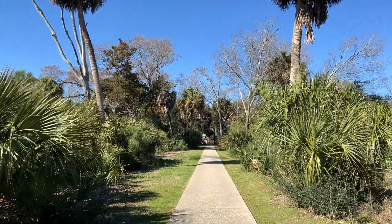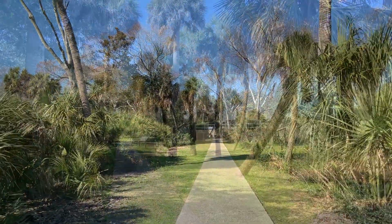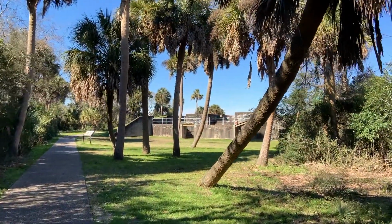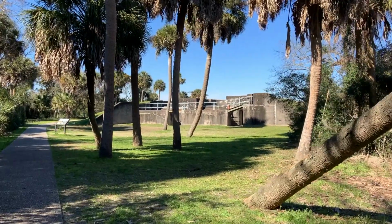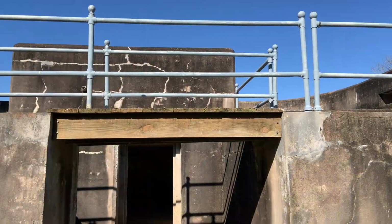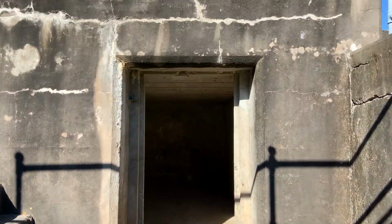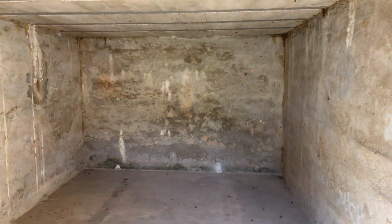Adjacent to Fort Pulaski are several short, easy trails. The North Pier Trail takes you past Battery Hambright and the Savannah River just beyond. In 1885, President Grover Cleveland ordered the construction of new coastal defenses, but this time made of concrete and steel.